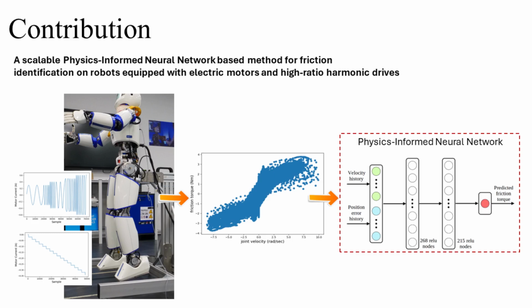By generating desired motor current trajectories, we can control multiple joints simultaneously. The data collected from these experiments form the dataset for friction identification. To model the friction, we use a physics-informed neural network, which inputs the history of joint velocity and position error between the joint and motor.